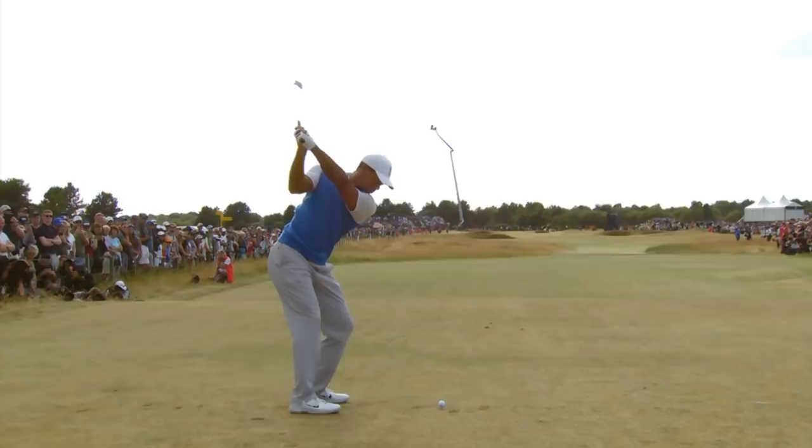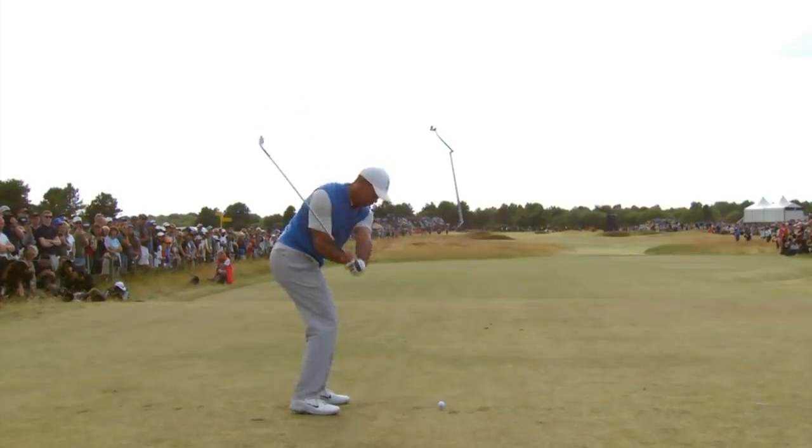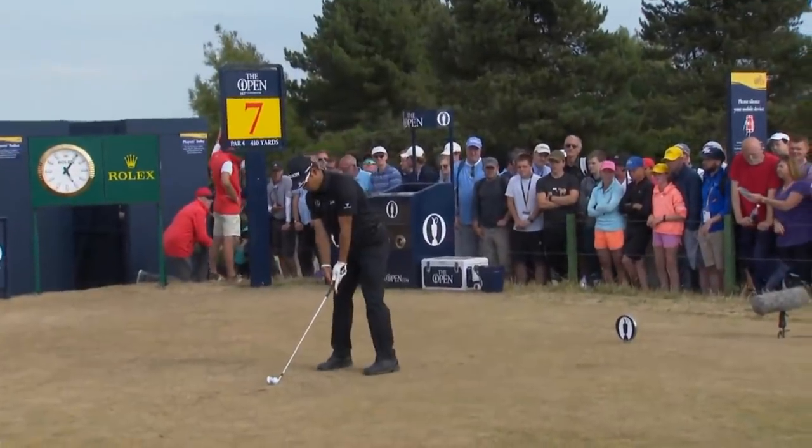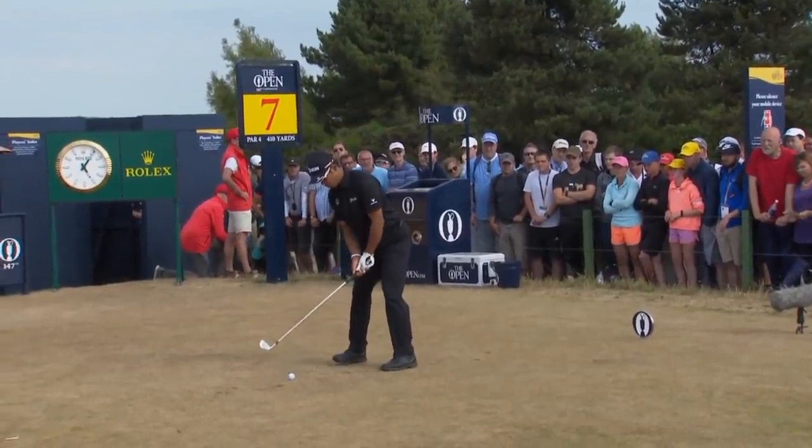Perfect, a head just above the hands, halfway back. Almost a little laid off there. Beautiful arm swinging down. Bang. Really covered the ball well there, Hutch. Didn't he just?